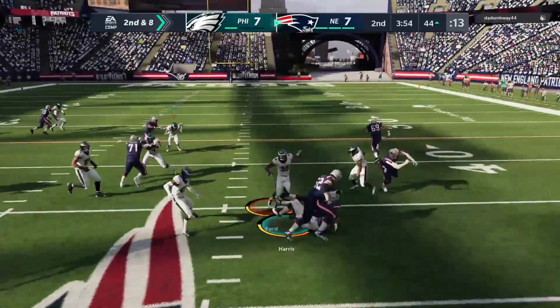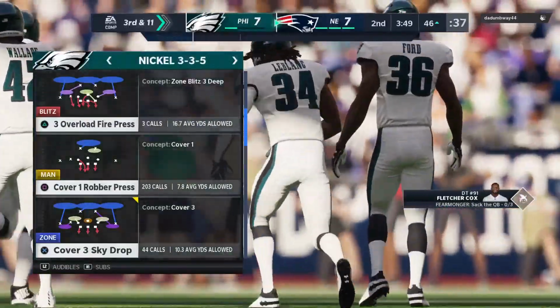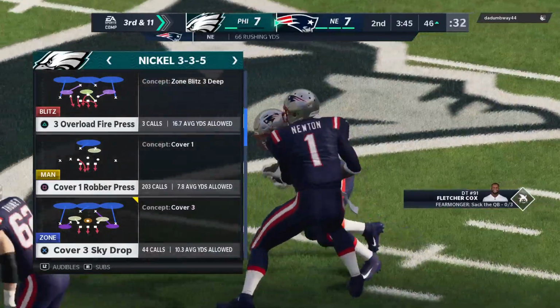A run with Harris out of his shotgun. And that'll hurt the average a bit as this time they're able to get him behind the line. This will be a loss of 3 and now a much tougher 3rd down looming.